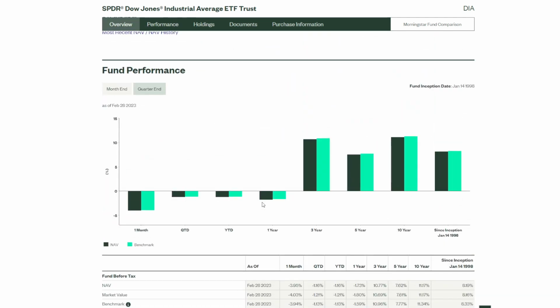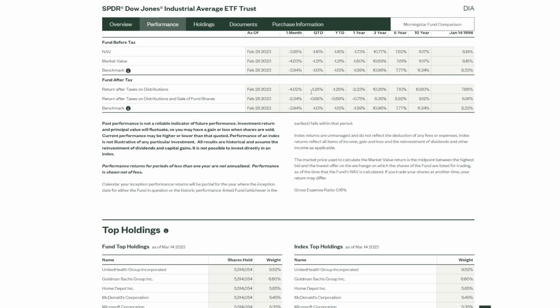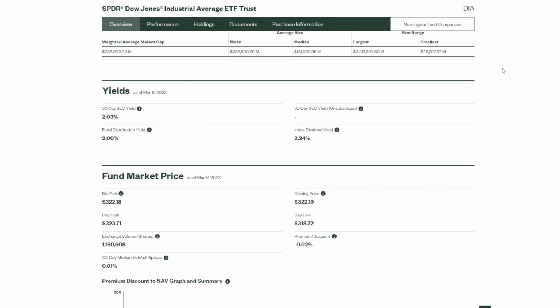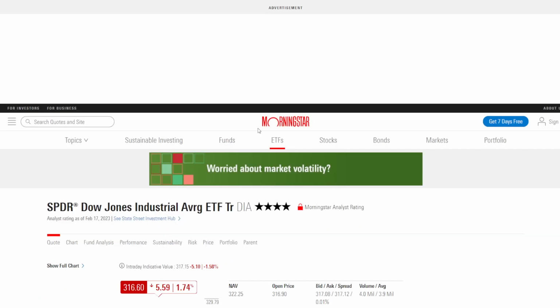Let me check to see. So I checked. So yeah, so we went through all of it. So yeah, I wanted to see, let me check on Morningstar. Let me pull another window open over here. One second. Morningstar DIA. Because Morningstar is a pretty good resource I like to use. All right, let's pull back up here.